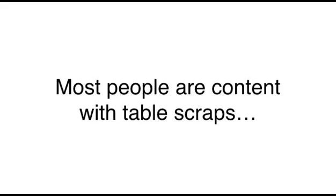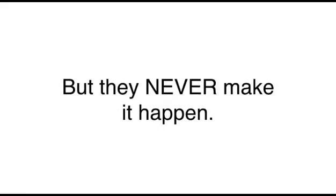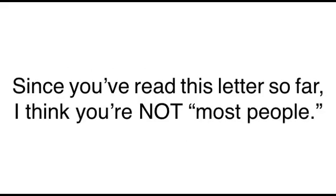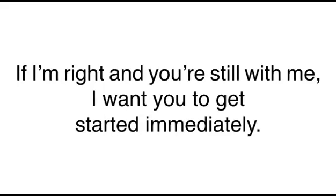Most people are content with table scraps, with gains of 5 to 10% a year, and most people only dream about getting rich. But they never make it happen. They retire on Social Security and pray their benefits are enough to cover their basic living costs. Since you've read this letter so far, I think you're not most people. I'm trying to get this indicator in the right hands, and I think you're one of them. If I'm right and you're still with me, I want you to get started immediately.